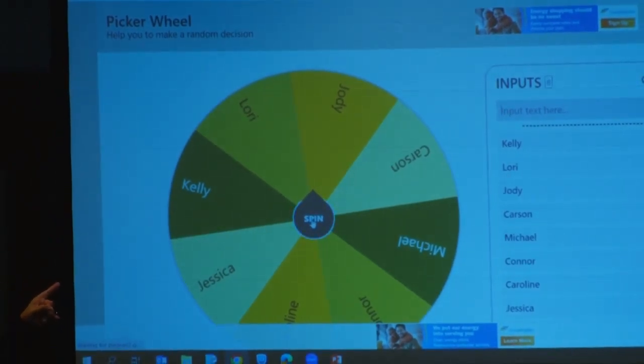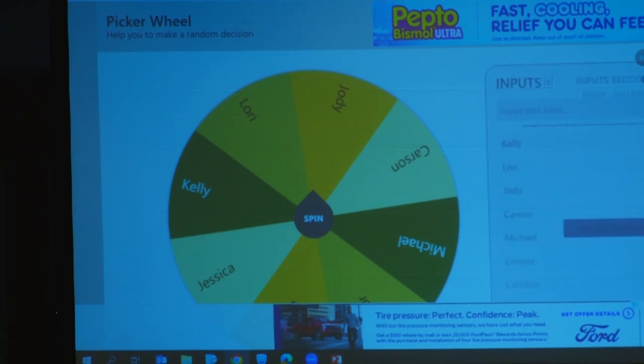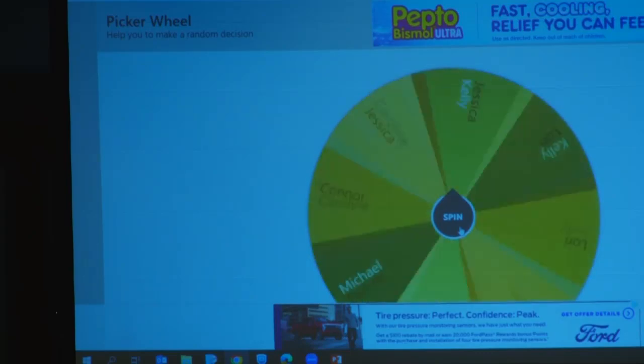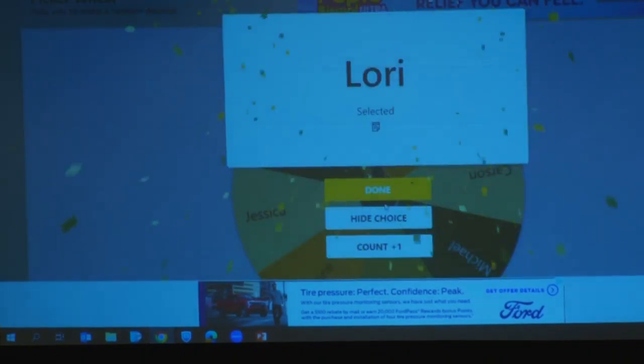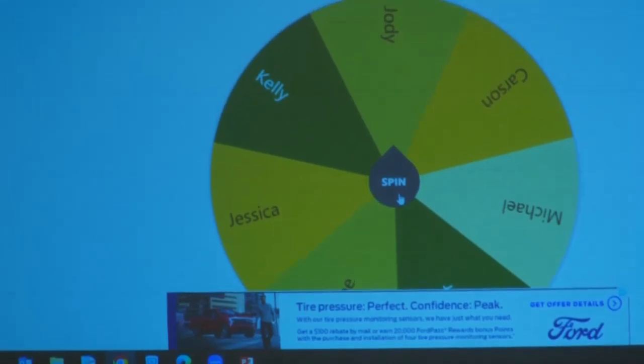Where it says inputs, you can put any names or any colors or anything that you want in there. Then go ahead and click the eyeball beside inputs, Kelly. The eyeball to the left. Oh, no, keep going. Yep, that. You hide them, and then you take turns and you spin it. And it'll land on the name or whatever it is of the person. So me, woohoo! Yay, it's me. And then you hide your choice, because I was already selected, and then it takes me away. So then it spins the next person.